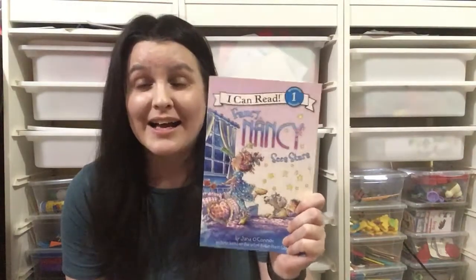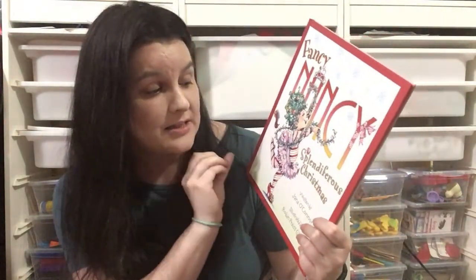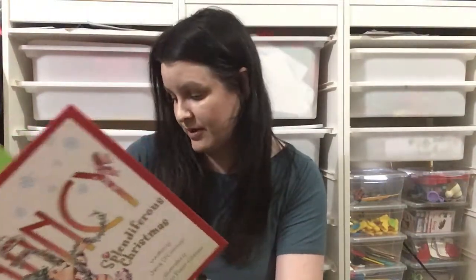My boys will watch Fancy Nancy every once in a while, and they're like, put on Fancy Nancy for Avery. So put on Fancy Nancy for baby girl, or for sister. So he could read this to her as she gets older. So I thought that was a fun find. And then I also got this hardcover Fancy Nancy Splendiferous Christmas. And I'm not sure how much I paid for this, but it was probably no more than $5.